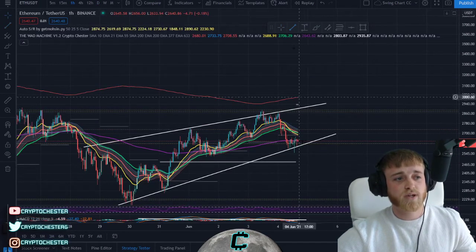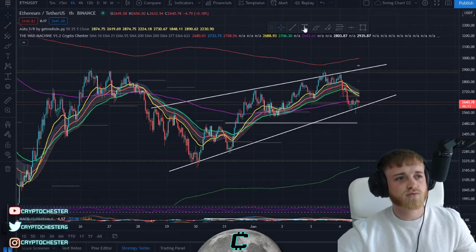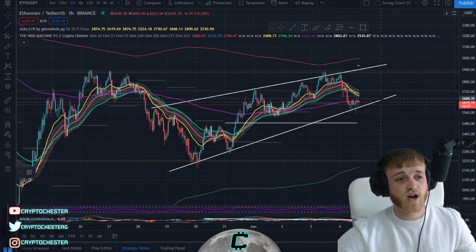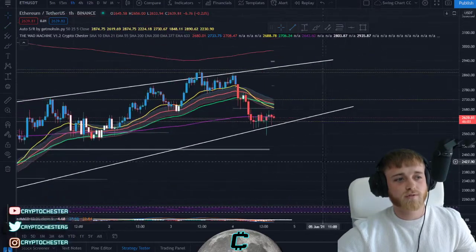So yes, at this point in time, let's start off with the short term here. You can see this rising wedge coming through. If we are going to be looking at a break to the top side of this rising wedge, yes, a break to the top side, I do think we are going to break to the top side if we can hold a dominant level of support, which we're currently trying to find at this point here.